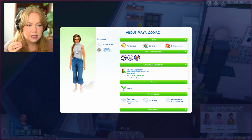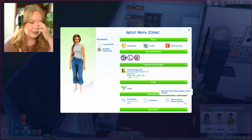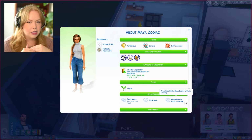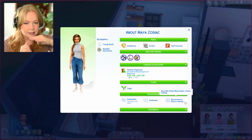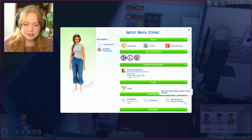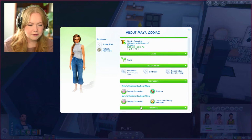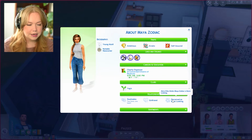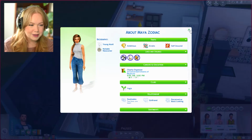I had popped in here when I was taking the screenshots for the last episode just to see how Akira perceives Maya, and he perceives her as basic looking, which I don't love because that's basically right in the middle. The way the attractiveness settings go is like basic looking and then attractive, very attractive, extremely attractive. And then it can go the other way as well, like unattractive, very unattractive, extremely unattractive. So he really just kind of doesn't perceive any attractiveness towards her, again, which I don't love. Now they are soulmates, it says, because they've maxed out their friendship and their love towards one another. But I'm wondering if, because he doesn't perceive her as attractive, if that was causing some of the tension earlier on in their relationship. I don't know.